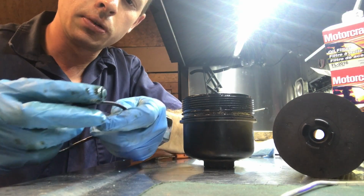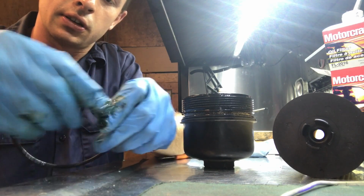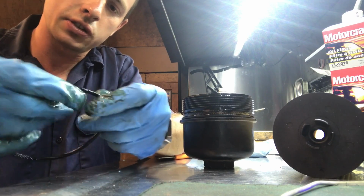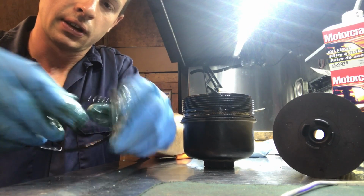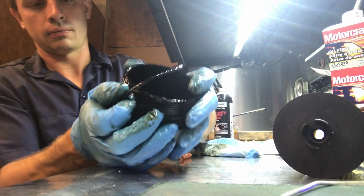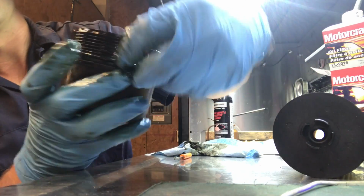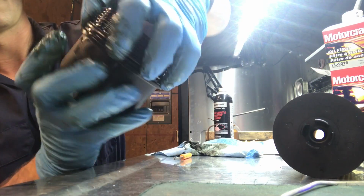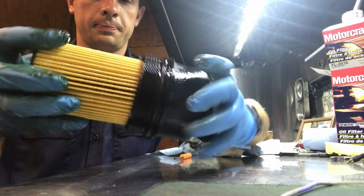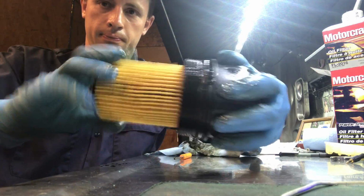Another thing that's good to do, coat the new seal in engine oil here like this. Just take some engine oil. It can even be the old oil that came out of the engine, just as long as it's lubricated. Just coat it in oil, so that way it slides on nice and easily. There you go. That's how it should look. And the new oil filter just pops in. Just press it, and there you go.